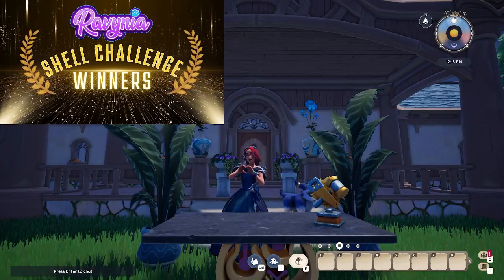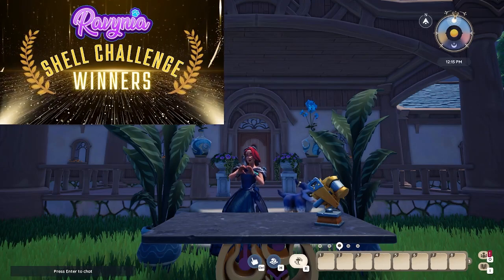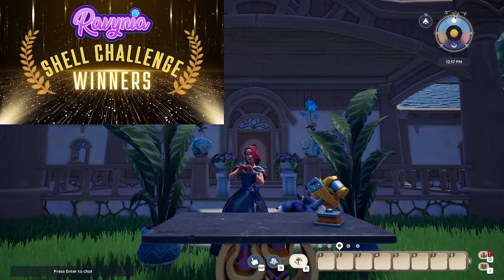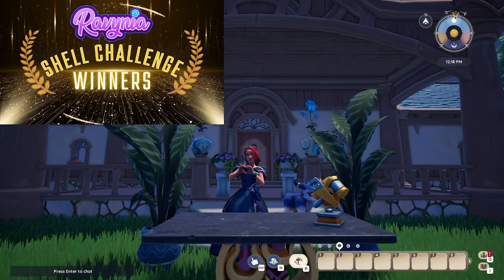Most magical design is always a hard one for me to pick because you all make places that just make my heart flutter. But the one that kept bringing me back to witchy magical ways was the beautiful alchemy shop build of Ravynia.